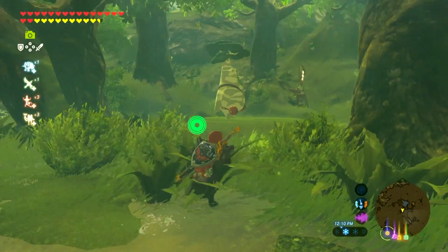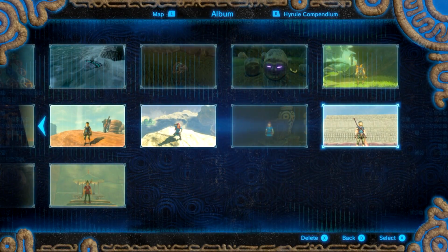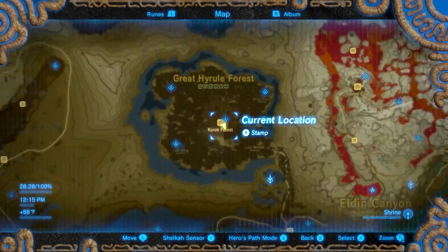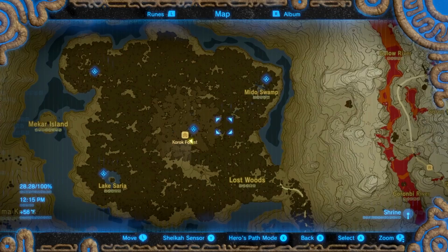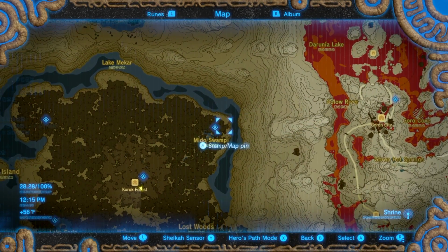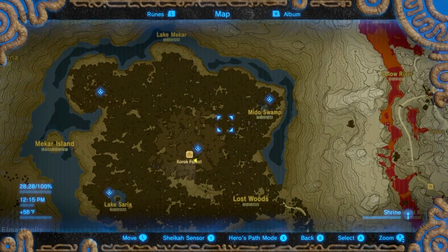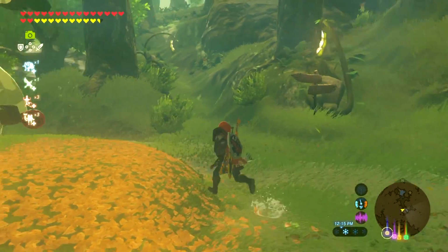Yeah, go to your map, your bigger map. L for map. So I went to the one up and to the right, the Mido Swamp. And then I got booted back to that shrine that you're right there. That one. That's where you end up. So it's very close to that shrine.